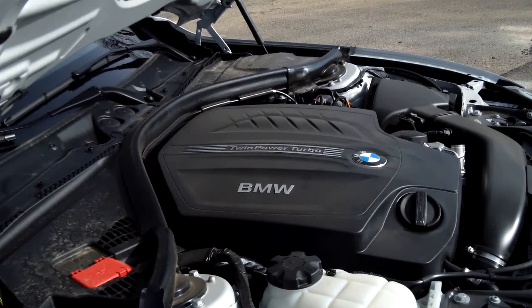Now, from a fuel efficiency perspective, what you're going to find is that this car has a 24 mile per gallon combined city highway rating from the EPA, which means 20 miles per gallon in the city and 30 out on the highway. When you stop to look at how this car is put together, the automatic is really how we think most people are going to outfit this car.